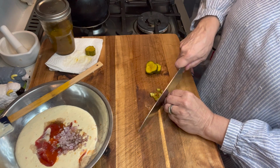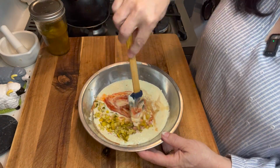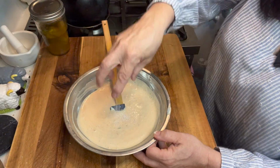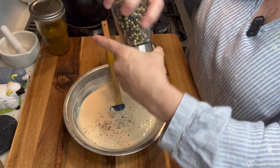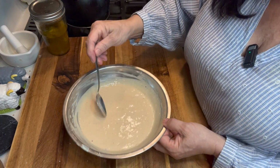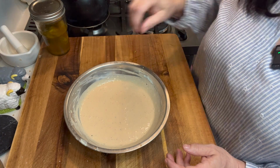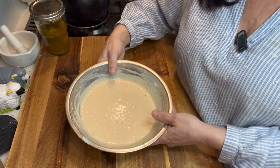And if you want dill, you can absolutely do dill pickles here. And then you just want to mix this up really well. And this is going to make a beautiful dipping sauce. Of course, we always want to do salt and pepper. Then we'll give that a taste. Well, I'm going to do just a hit of salt, and we're going to pop this in the refrigerator, and then we'll get started with our egg rolls.